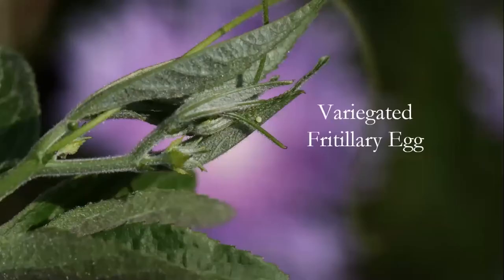The variegated fritillary. This is an egg on passionflower, purple passionflower vine, which is one of their hosts. I just happened to see the adult laying the egg. That's really the only way I could find that little tiny egg. Otherwise I would have just maybe stumbled across it. But once I saw the adult doing that fluttering and the abdomen bending, I went and got my camera and got a picture of the egg.